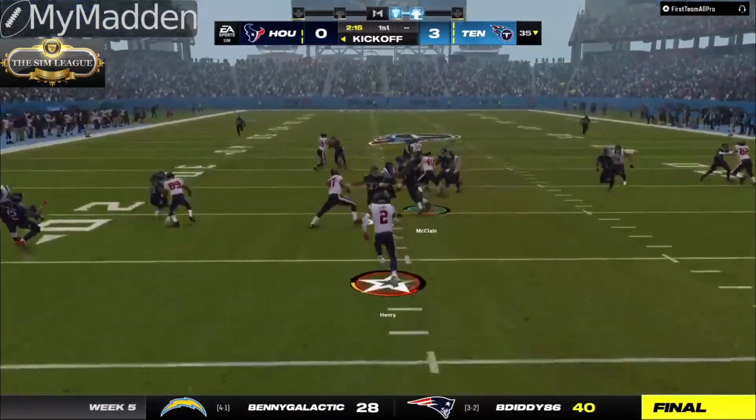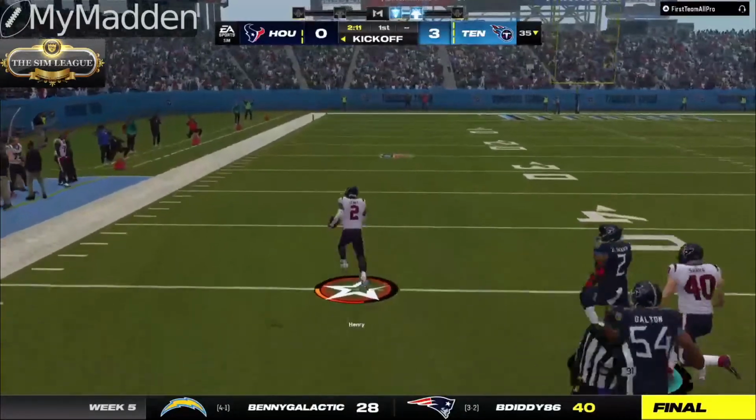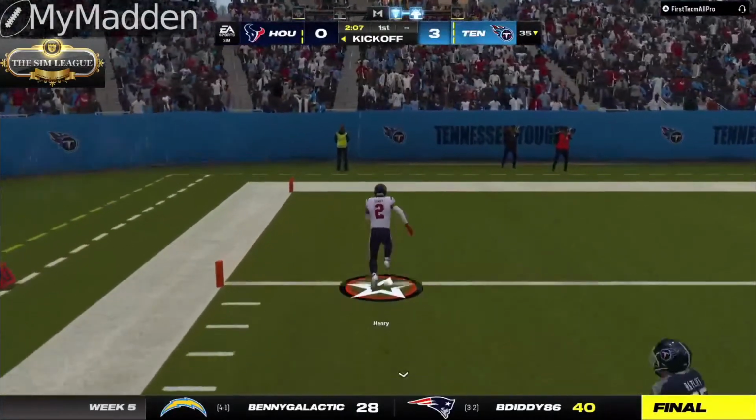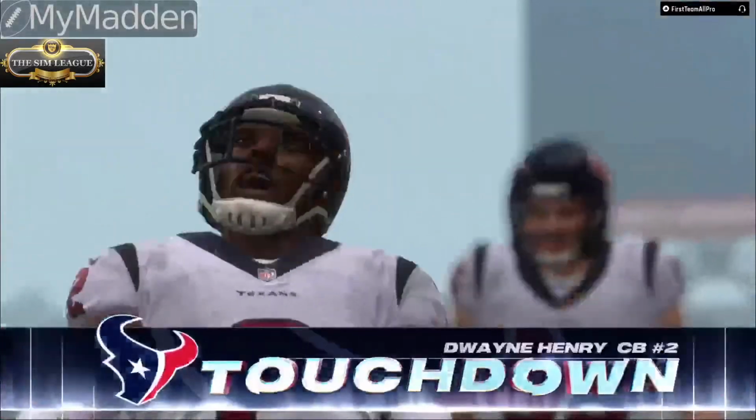And this is going to be returned from the middle of the end zone. Now a crease here as he's past the 30. He might take this all the way. He will take this all the way. Touchdown, Texans.